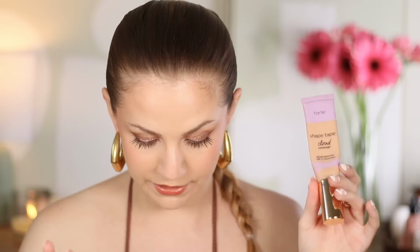This is like the better version of those. It's that type of consistency, it's that medium buildable coverage. You could also take it to a more light coverage level. It's dewy, but it's not dewy in a way where my face feels tacky and sticky. It's more so just this illuminated glow. I love it.